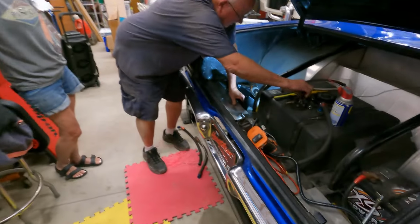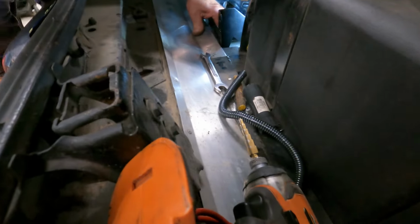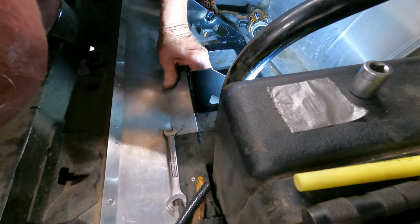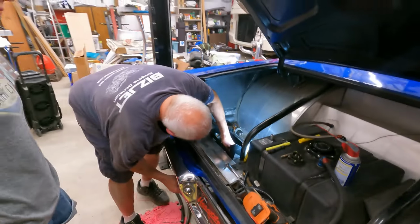Did you get it lined up now? I think so. You need help or you got it? No, I'm trying to. The shoulder on this bolt is not going all the way through, so I'm trying to. I don't want the stud sticking out, poking the battery. Jamming into the battery. Yeah.